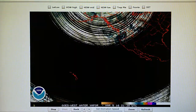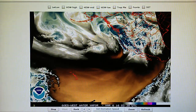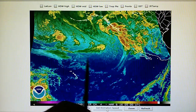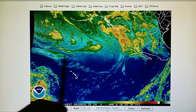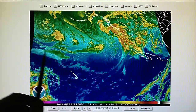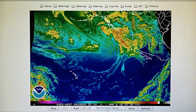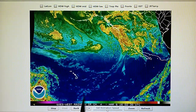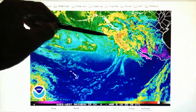Look at this in the infrared map. We can see the effect that's had. Just a big gap here where this moisture should be moving right in. The tail of this should extend all the way out. Okay, and we can see that right angle pretty nicely right there.